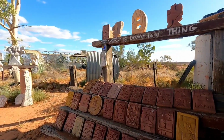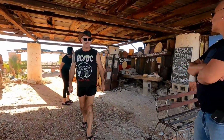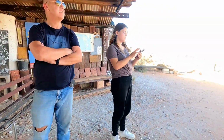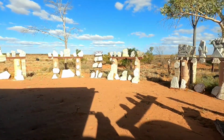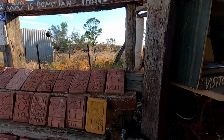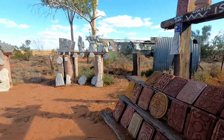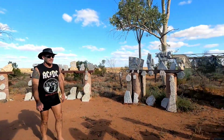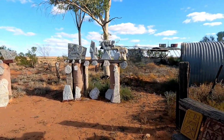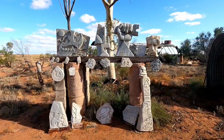Someone's moved that one. Oh, has he? Oh, that's a bummer. He's got a story about every piece and what it actually means. We bought a piece last time we were here, and I can't remember what it is, but it's quite fascinating. All his stories behind what he does.